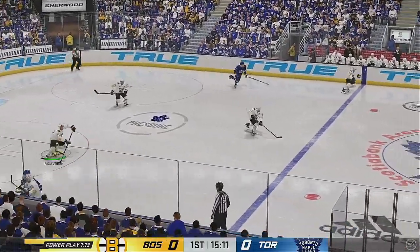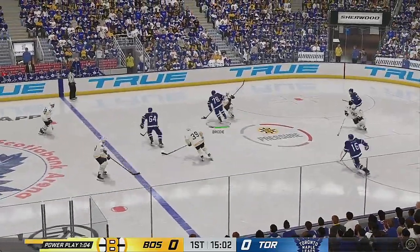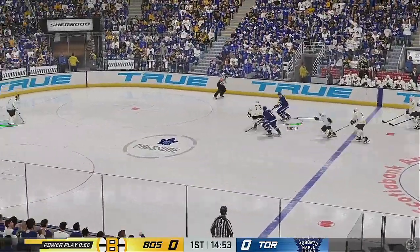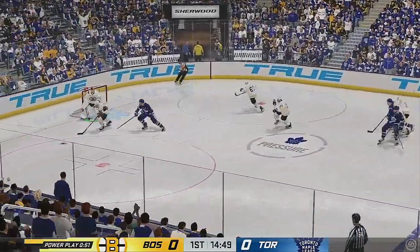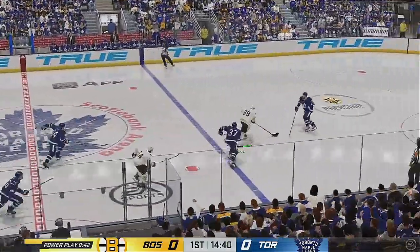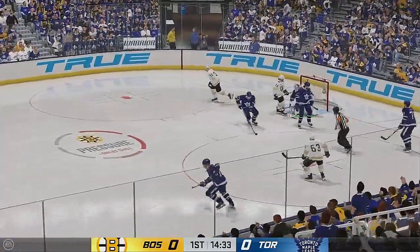Retrieves the puck, trying to kickstart this power play. Marchand's crossed the line and gained the zone. A little dipsy doodle and he loses possession of the puck. He is so dangerous when the puck is on his stick in the offensive zone, but he tries one too many moves and he loses the puck. Nice feed from the left side up the middle. Glove save made by Samsonov.